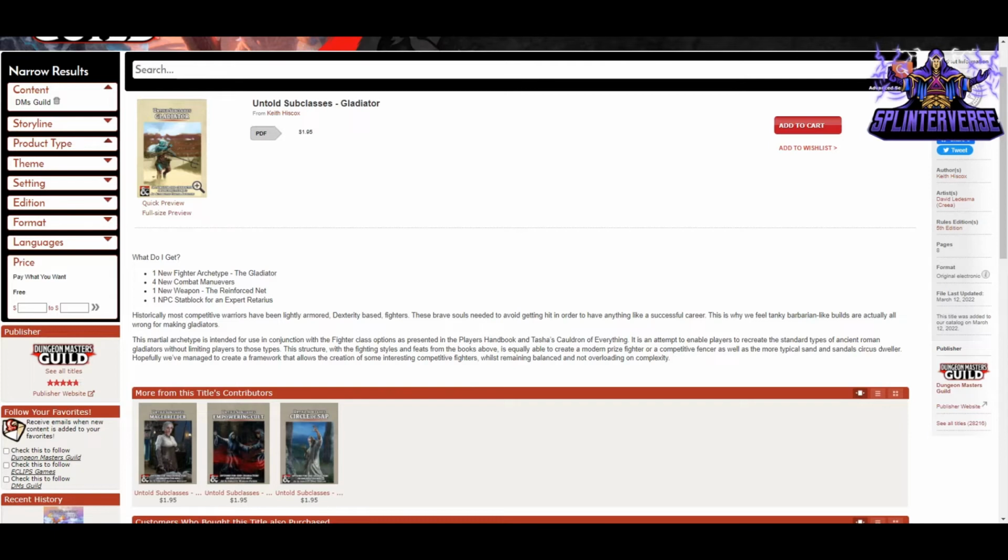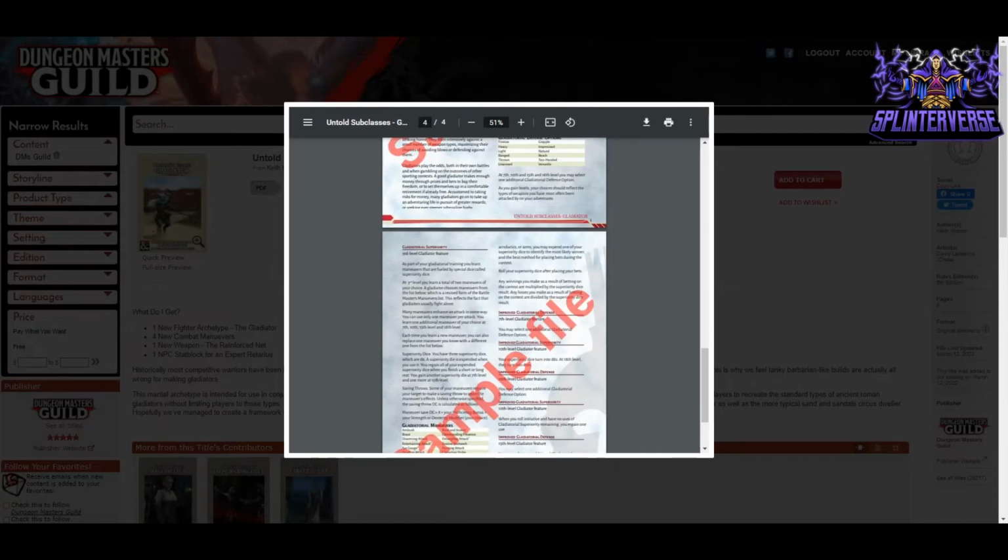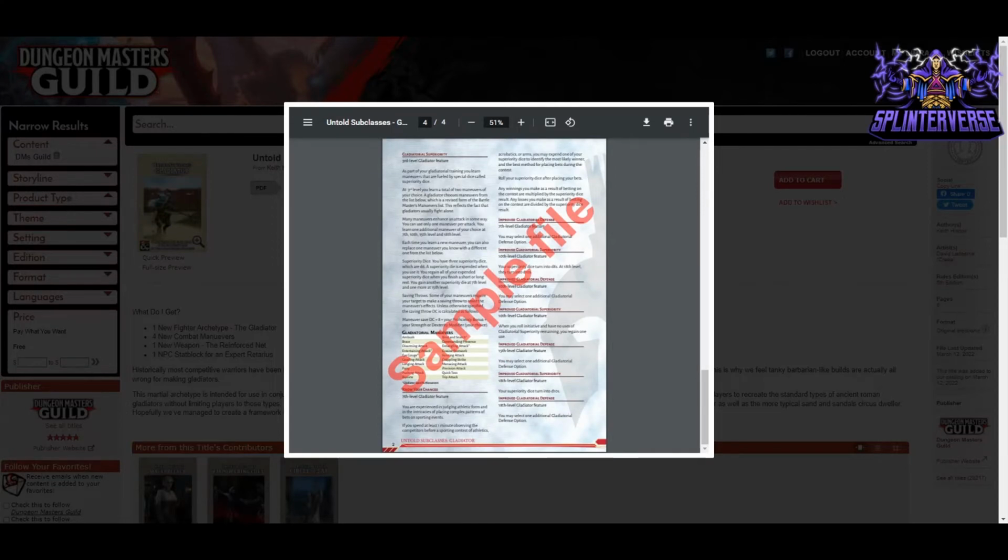This structure, with the fighting styles and feats in the books above, is equally able to create a modern prize fighter or a competitive fencer, as well as the more typical sand and sandals circus dweller. So, sounds like a fun concept. We got 4 of the 8 pages, so half the book in here. And it talks about the defense options and something called gladiatorial superiority, and then different maneuvers.